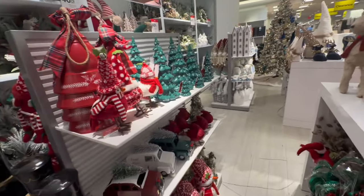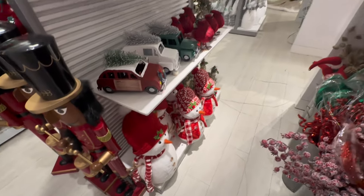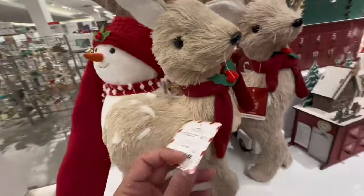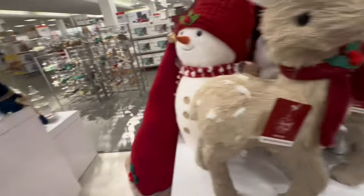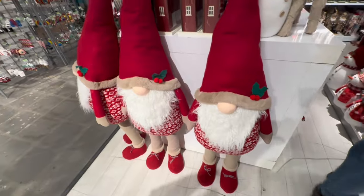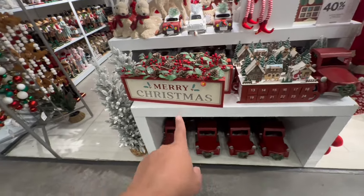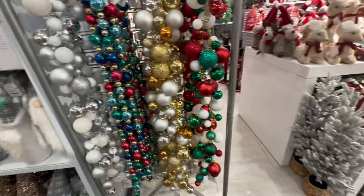And then they have the trees, the snowman. They have a lot of pretty stuff. Little reindeer. This reindeer is cute. Let's see how much he is. He is 70. It's kind of steep. Oh, these are cute, these gnomes. That's cute. These are cute as well.